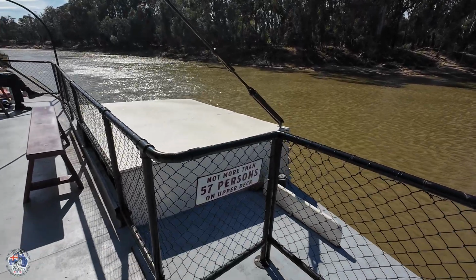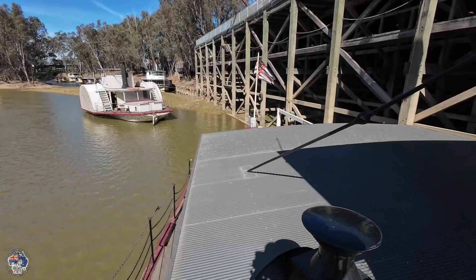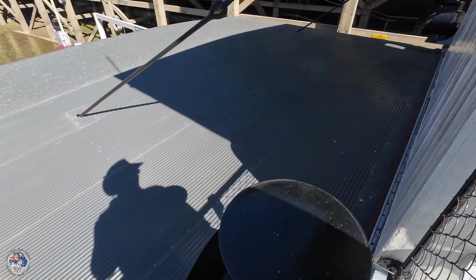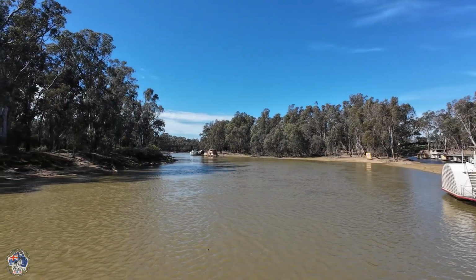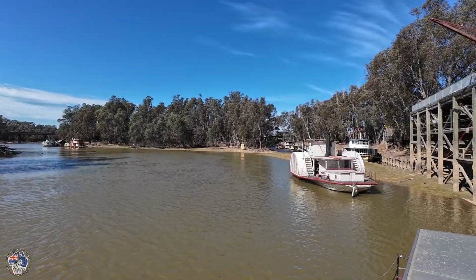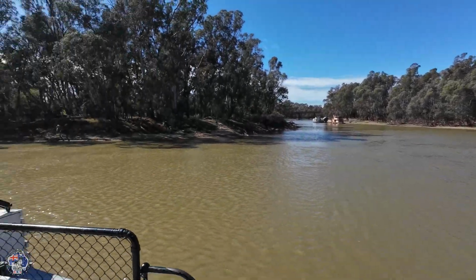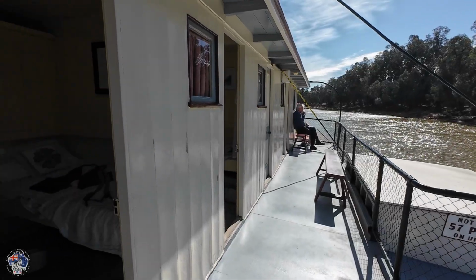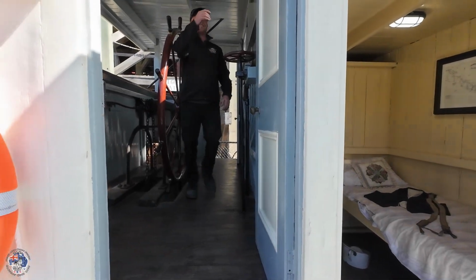57 persons can ride up on the top here. There's another old paddle boat down there at the bow of the ship, and I think what they're going to do, they're going to pull out and do a 3-point turn and come back again, but that might be the stern actually back there, so I think the bow's up the other end. Not sure. No, it would be there. That would be the bow there.